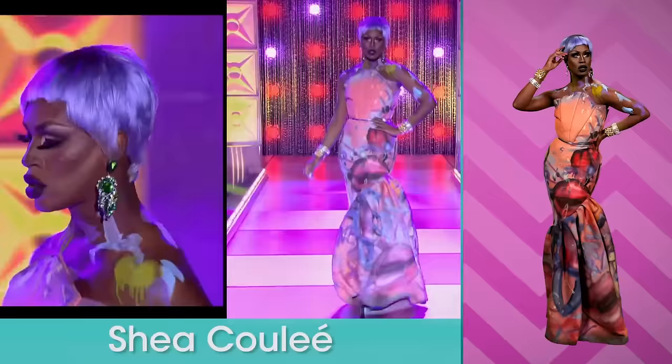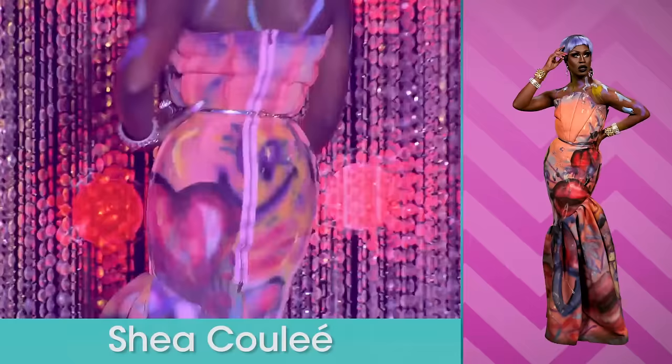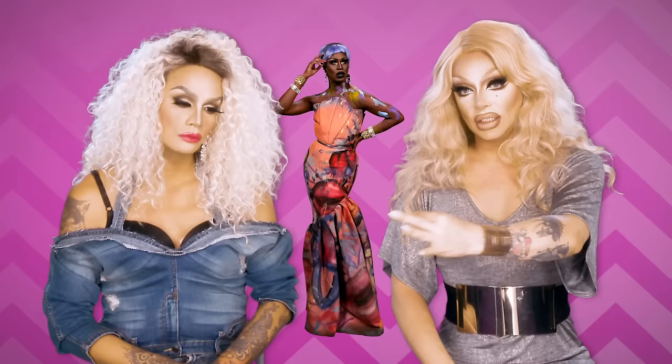I love the shape of this. And I bet you love the hair, too. I love that hair. But I love the way that the seam looks like it kind of goes around the dress. It creates this really weird, as if it's wrapping around her. I love it. Motherfucking toots.